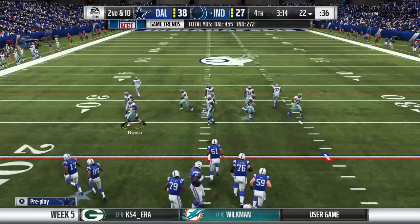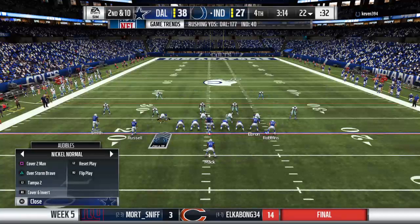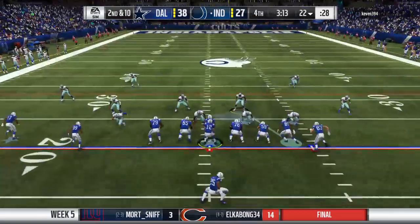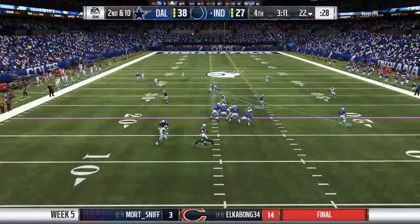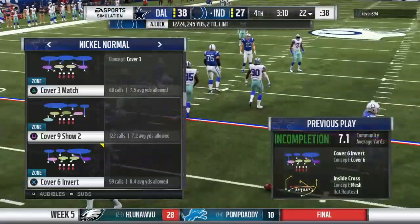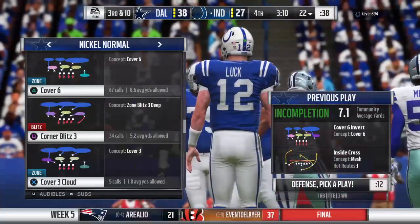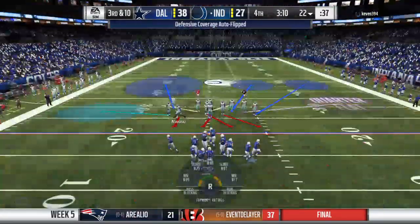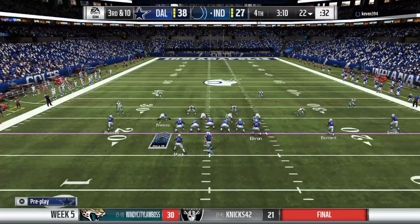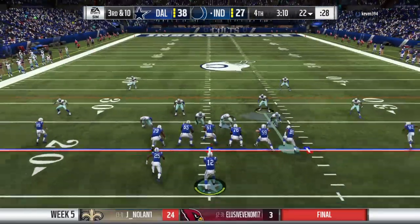So after the incompletion, 2nd and 10 from the 22. Second and 10, Luck again. Oh, the ball comes out on the hit, but they'll say it's incomplete. We've seen this quite a few times in this game. Offensive line unable to keep leverage, unable to keep people away, facing a lot of pressure. Fortunate just to get rid of it. One of the reasons they're down is that inability, though, to stop the pressure. We saw another example of it there.